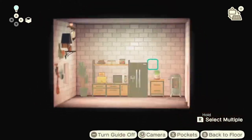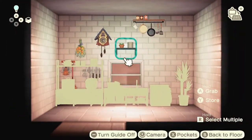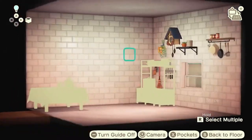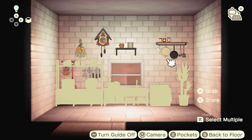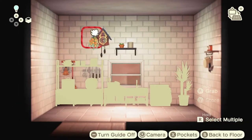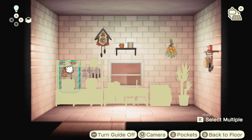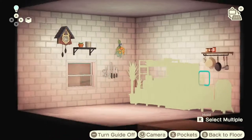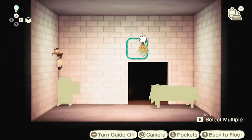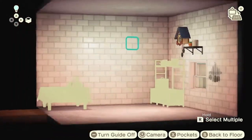And the time has come to start moving things on the walls. The first issue I'm having is with the frying pan rack. So I decided to put it over there instead of where it would probably more likely be, which is next to the stove. But if I want to keep that plant in the corner, I'm gonna have to put the knives there instead, which I also like.